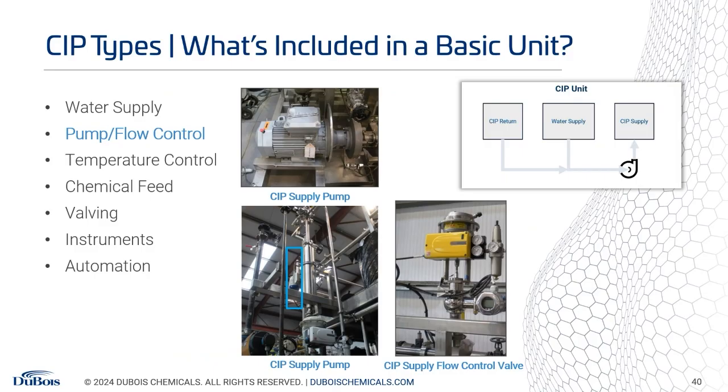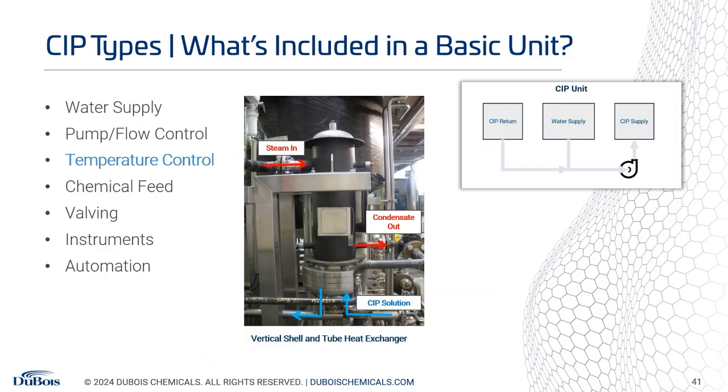Okay, so in terms of just some pictures, we'll quickly review. You see a CIP supply pump in the picture. Often they control the flow using a variable frequency drive. Sometimes it'll actually be a CIP flow control valve instead, which throttles open and closed to deliver the flow rate required based on a signal from a flow meter. This is more mechanical action, and personally, I prefer a VFD drive as a more efficient means with less maintenance. This is a picture of a vertically mounted heat exchanger. Most frequently, I will typically see these in a horizontal mode, but in this particular picture, we see the vertical version.